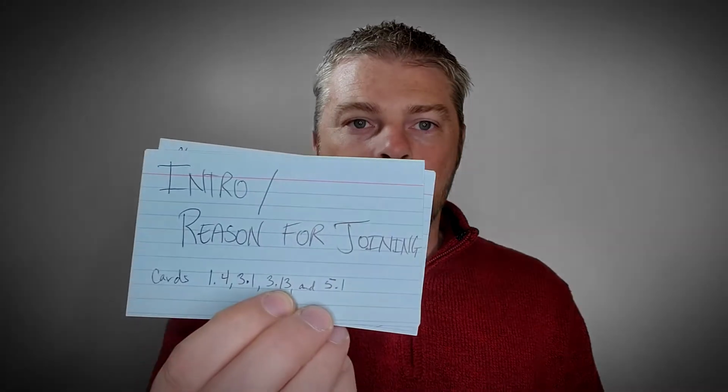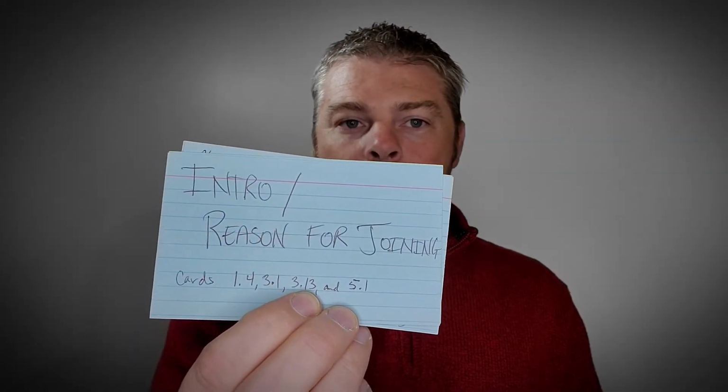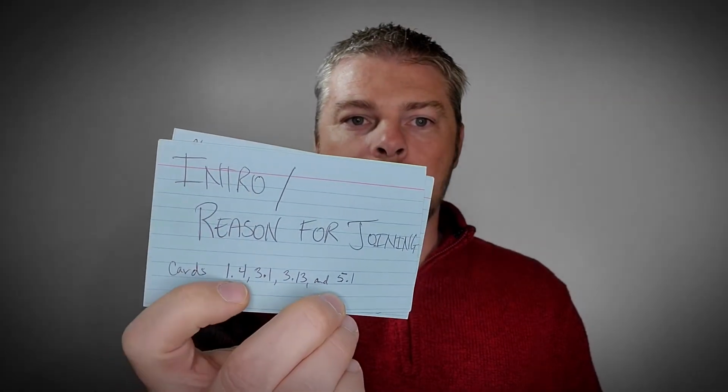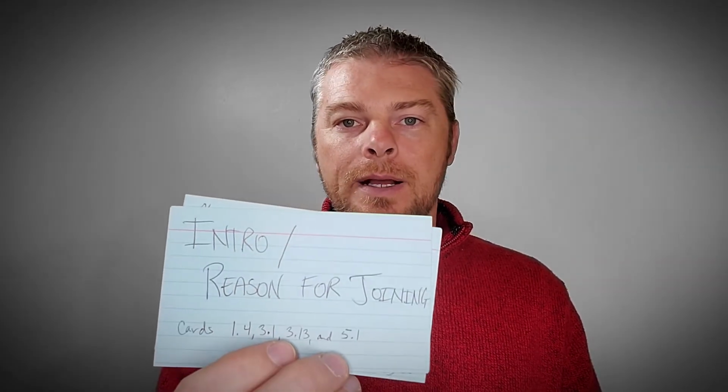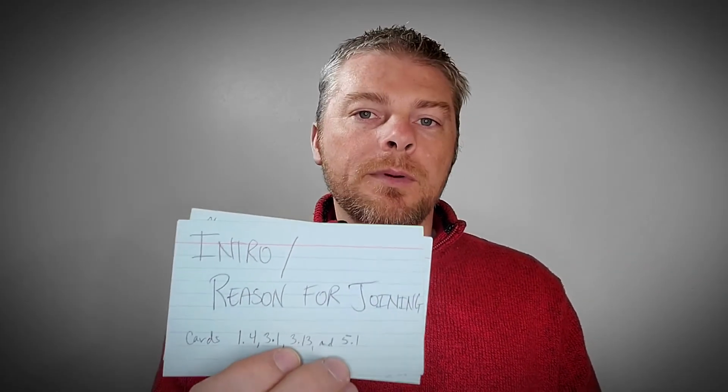So when you do this, you're actually making the outline for your paper. The first one I have is the intro, or the reason for joining the war effort. And you see down here below, I got a source from source number 1, number 3, and number 5. So I have 4 quotes I'm going to give during my introduction.